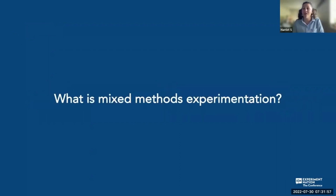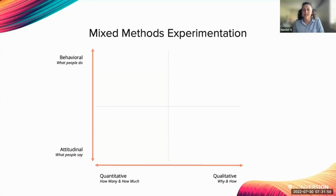So first, what is mixed methods experimentation? So when we think of different insights that we can gather about our users, there are two spectrums that we can consider. So one, and looking at the y-axis here on the chart, is behavioral versus attitudinal. So at one end, really understanding what people are doing, and at the other, what people are saying, feeling, thinking.